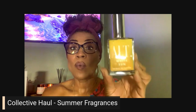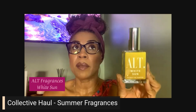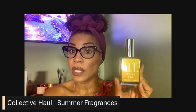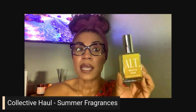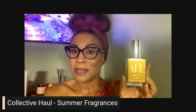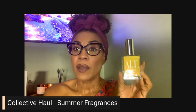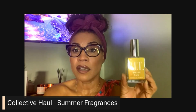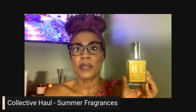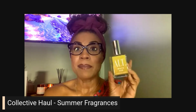is Alt White Sun. And this fragrance is inspired by Tom Ford Soleil Blanc. This smelled really good to me. This is 1 ounce, and this just smelled really nice to me. I will do an update to tell you how I think it compares to Tom Ford. But what I will say is I liked it enough to repurchase. And I think that Alt Fragrances offers coupons fairly regularly for discounts. So I didn't mind having this.